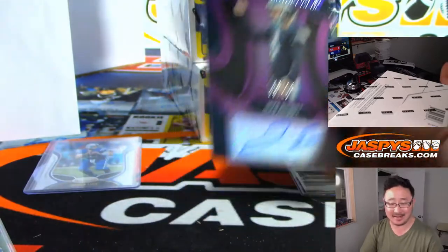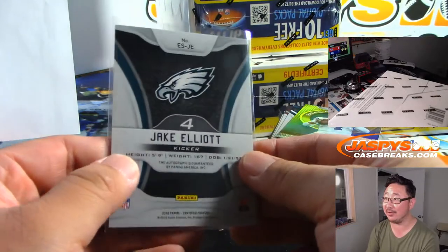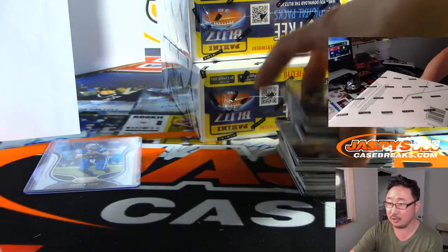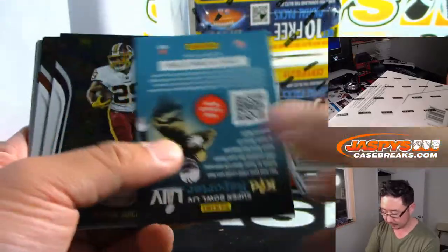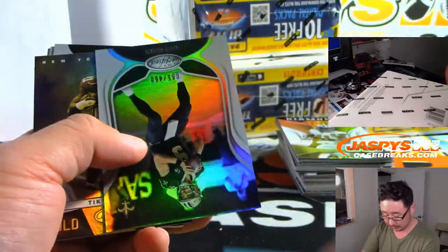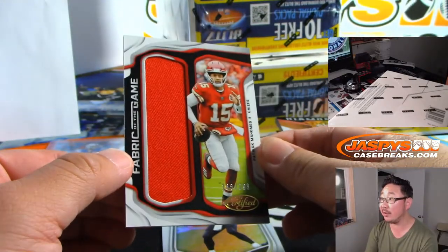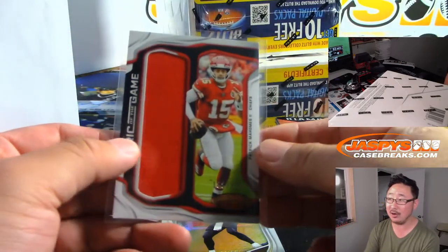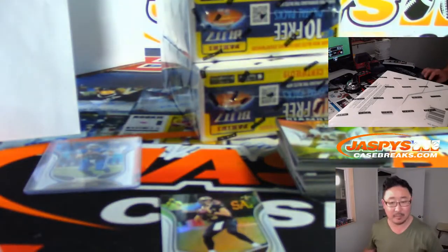There's Jake Elliott, kicker Jake Elliott, 9 out of 10 for the Eagles. Jason Jaspy saying from the other studio, clutch Jake Elliott. Clutchy it. That goes to Bruce and the Eagles. Got Drew Brees. And my homies, Patrick Mahomes, Fabric of the Game, to 299. I guess Nick was telling me that Panini had wrapped a NASCAR car. Something to do with Patrick Mahomes. I gotta look that up.